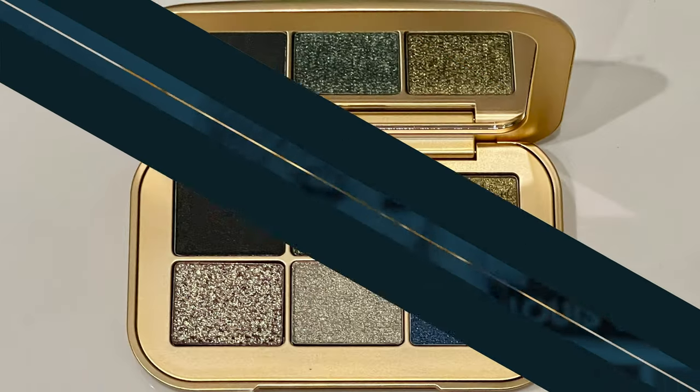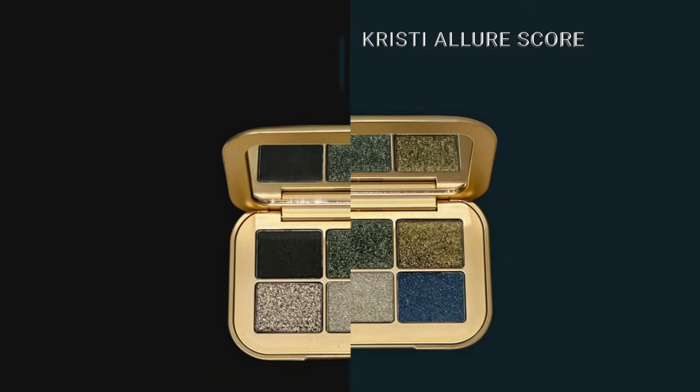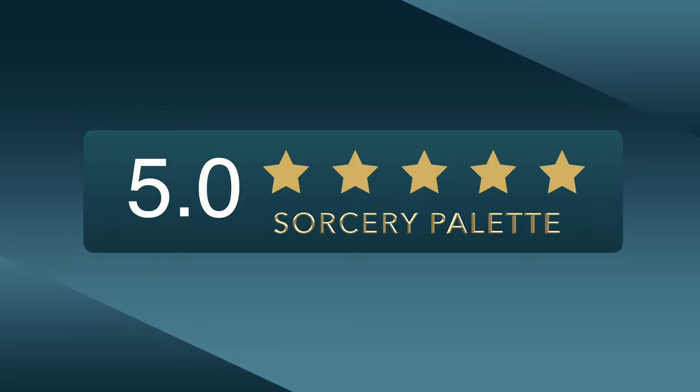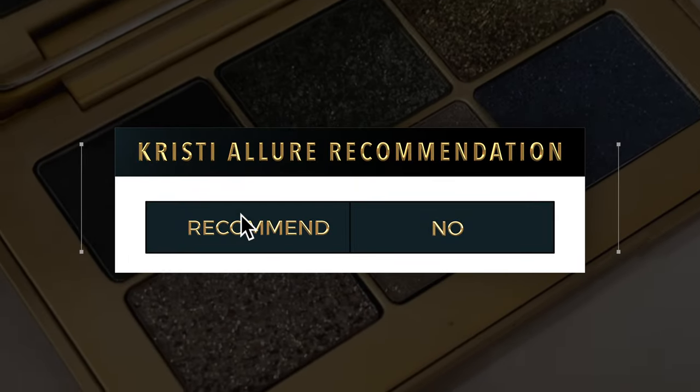I mean, anyone could use this palette. It really is extraordinary. So I'm gonna give this a solid 5 out of 5 stars. It is unbelievably gorgeous. Unbelievably gorgeous.